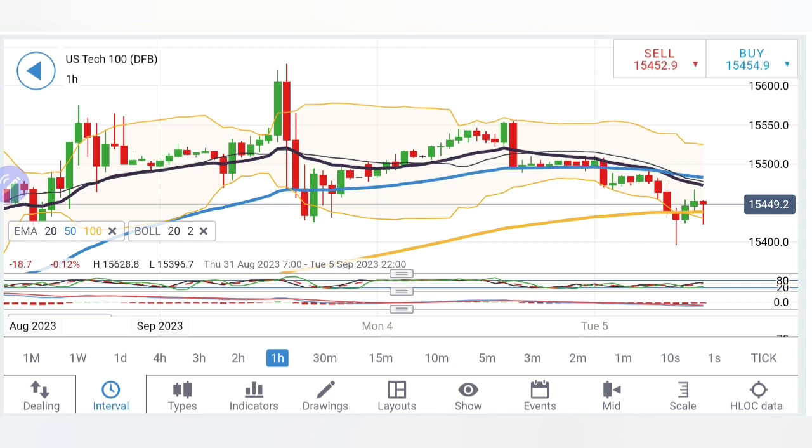As long as 15,340, we have to put a 20 points trailing stop loss. Below that, it is going to drop to 15,300, and then the next strongest support is well below, around 15,220. I do not see it breaking around those levels, but yes, these are markets. You have to keep your options open.